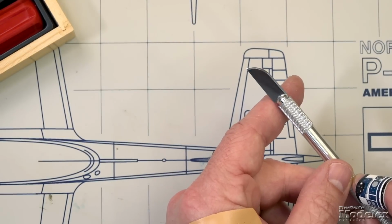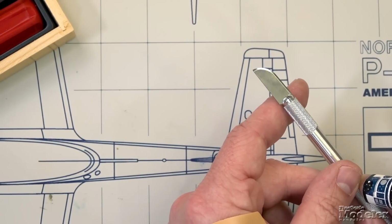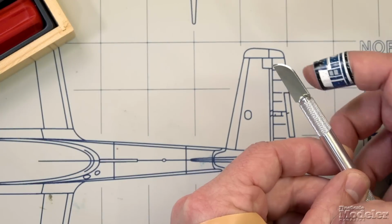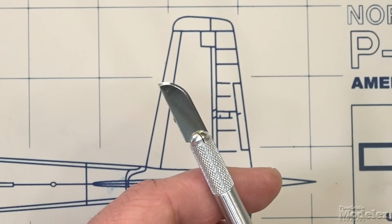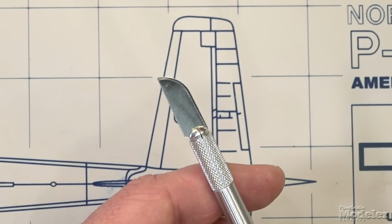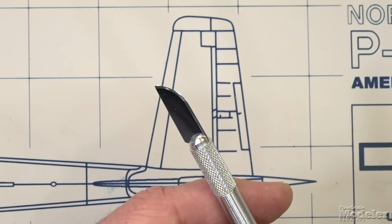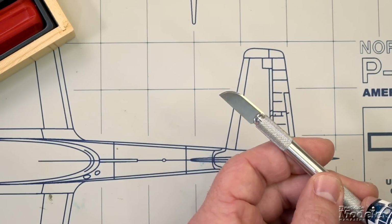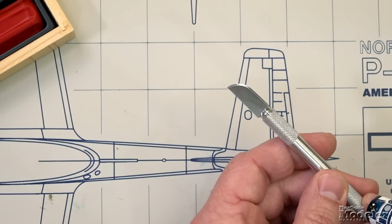Here we have a number 10 hobby blade. It is what you would call your general purpose blade. It's got a sharp tip, it has a straight cutting side, and then this rounded edge down here at the end. You can trim with it, you can do carving with it, you can slice with it. It's just a good all-around general blade. The other blades that we're going to start looking at, they're more specific, but this one can do just about anything that you can throw at it.